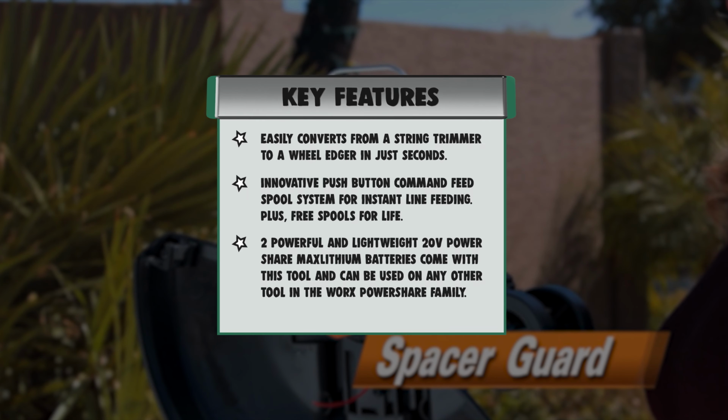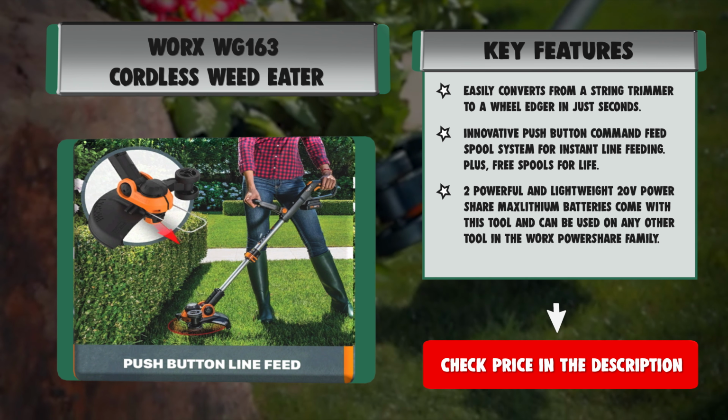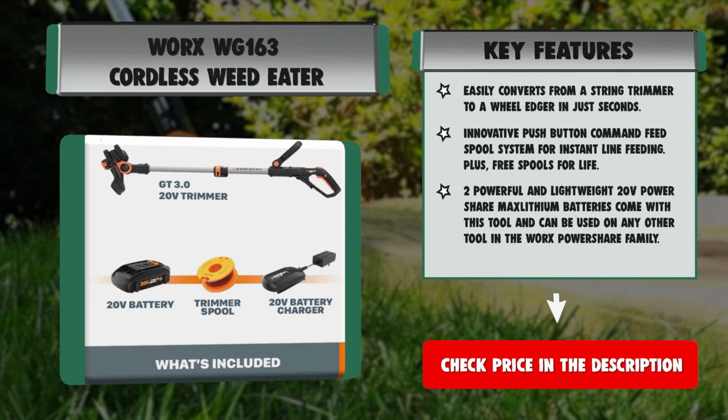Strengths: 3-in-1 unit. Easy to convert. Includes 2 batteries. Extremely lightweight. Comfortable handle. Weaknesses: 3-hour charge time.